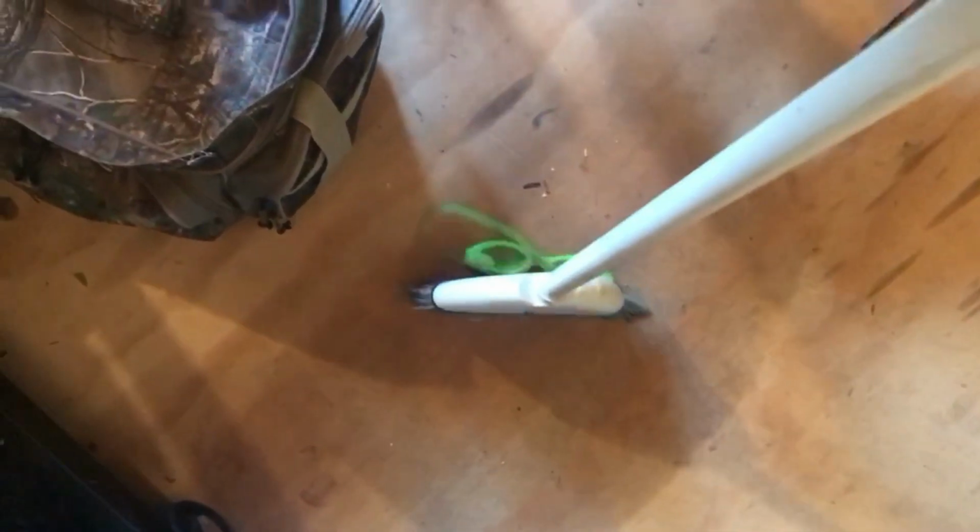Good news, bad news. Pulled up the truck, that's the good news. We ain't got no tubs, that's the bad news.